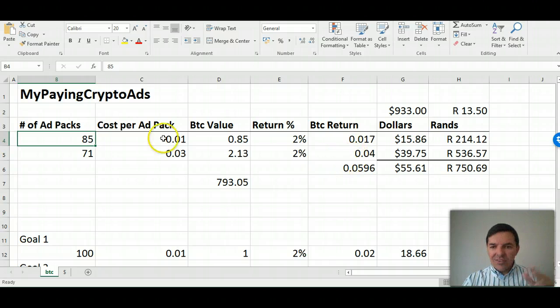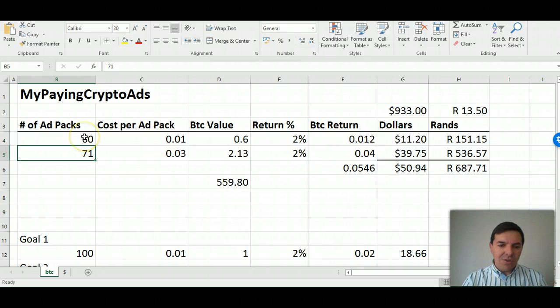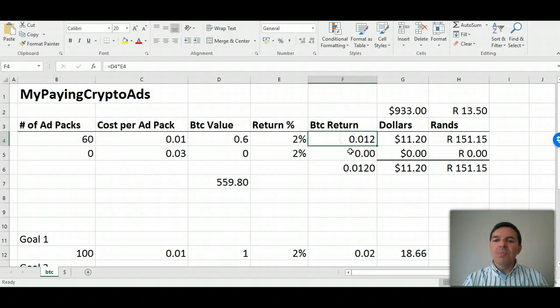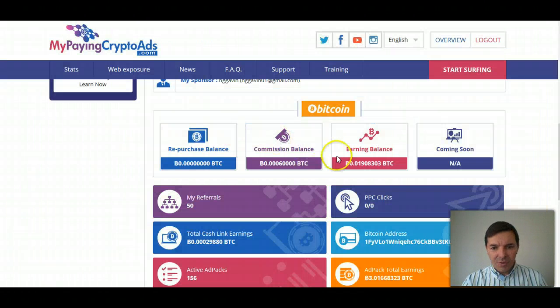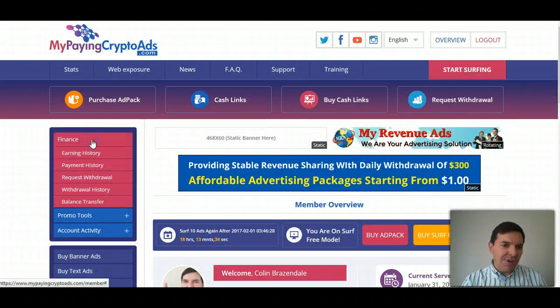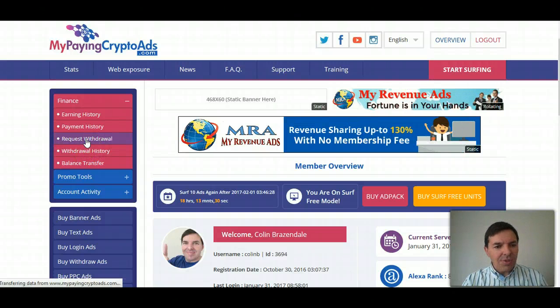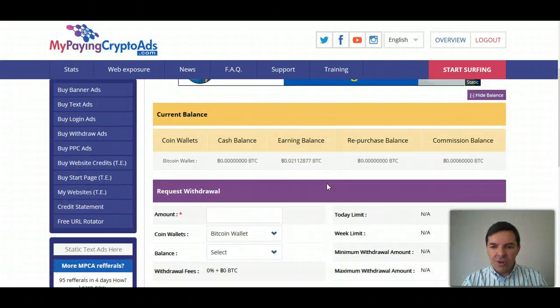But anyway, to go back, if you start with say 60 and you want to buy your first ad pack, within 3 days you can buy your first Genesis Mining contract. So you can withdraw that to your wallet from MyPayingCryptoAds. You just go to finance, request a withdrawal. I can do it quickly. There's more than 0.01 in there. So I'm just going to show you how I withdraw.